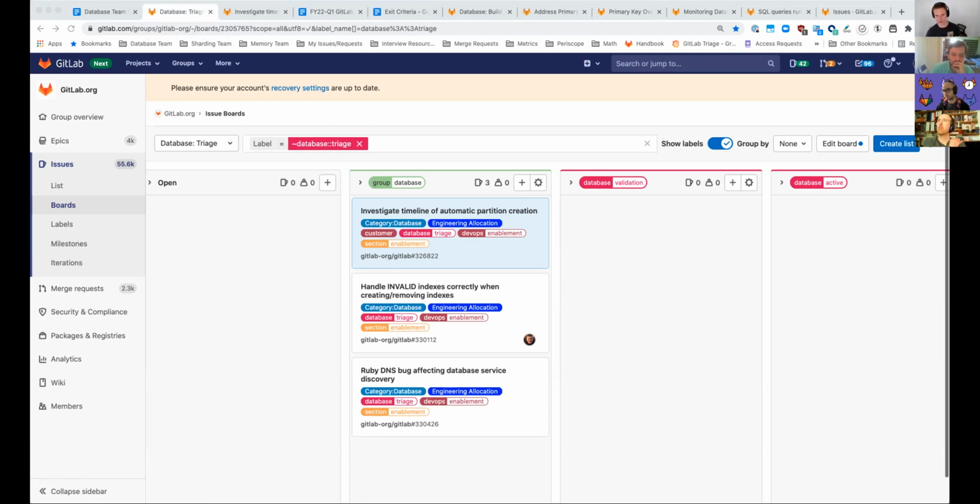And it's the first time we're seeing that. I think we should be looking into that, and what we can do about it. And there is a related production issue where we fix the invalid index.